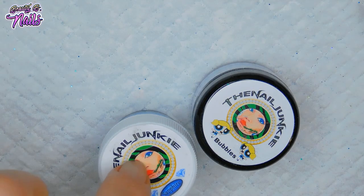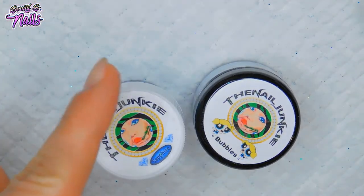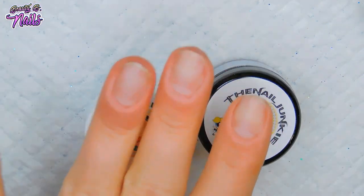Okay, so I didn't swatch the Sapphire or Bubbles because it was in the last swatching video that I did, so I'll link it up above for you guys so you can go check it out. But yeah, I love them. These colors are so beautiful, guys. Love, love, love these.